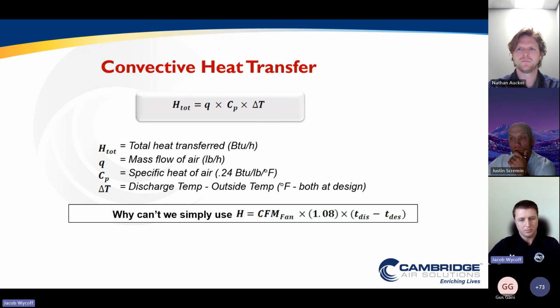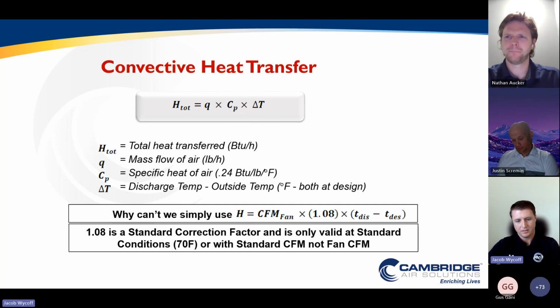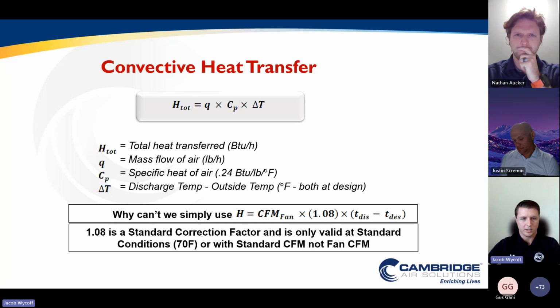Now, why can't we simply use this formula all the time? Why isn't it 100% accurate? Well, that's because that 1.08 is a standard correction factor that's only valid at standard conditions, which is 70 degrees at sea level, with standard CFM, not with fan CFM. You don't need to worry about the past projects that you designed, and you don't really need to worry about using the actual convective heat transfer formula going forward. It's just an important distinction because whenever we're comparing and contrasting draw-through and blow-through, the blowers are seeing such different densities and therefore such different mass flow rates at the fan that it makes a huge difference when we're talking about heating efficiently using outside air.